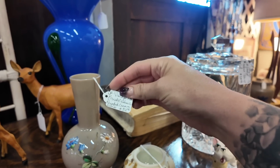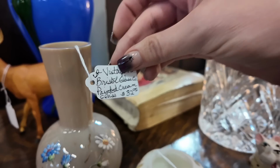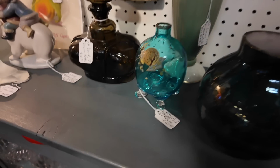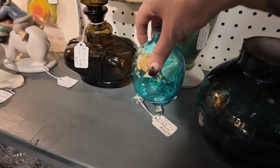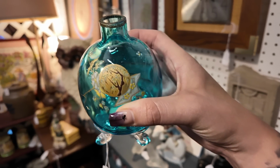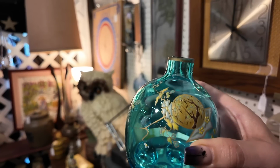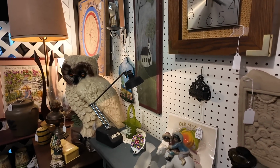Here's a nice hand-painted enamel vase. This one is $32. This is Baccarat Ice Blue Perfume. It's a shame it doesn't have a stopper. It's really pretty.